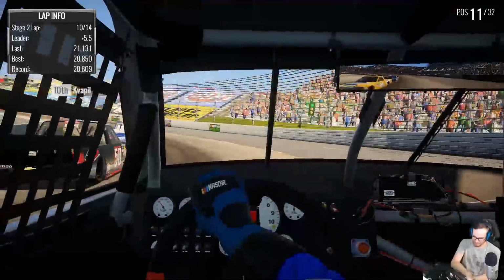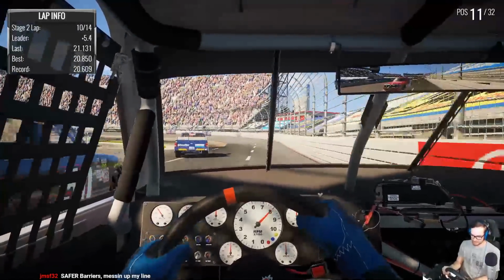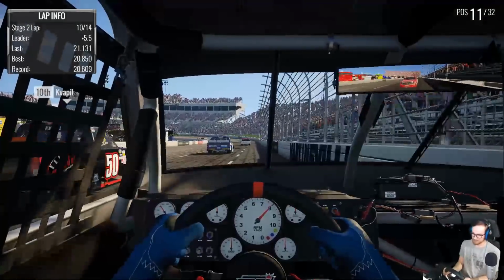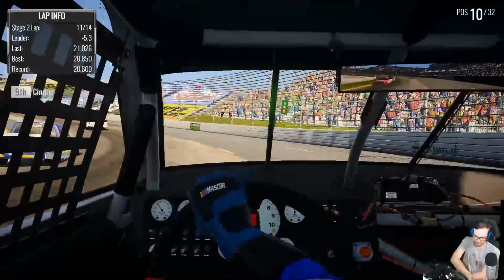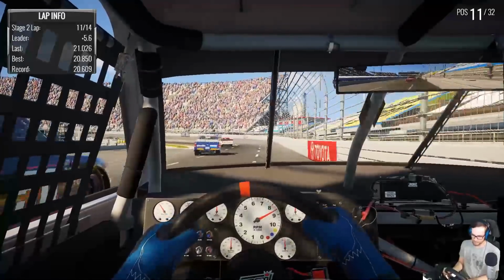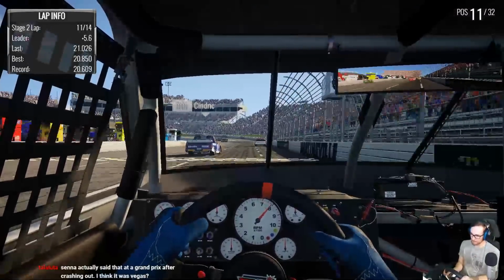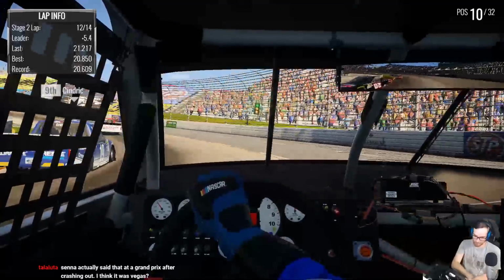And now we're making forward progress. Good tires are paying off. Safer barriers. How dare you make me safer, but yet take away more of my racing line. Ooh, that was close. Keep it right there. I'm really trying to pitch them down, but I wash out in the middle. 11th, battling for 10th. We really need to get some top fives.